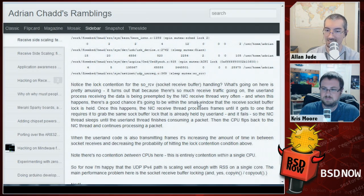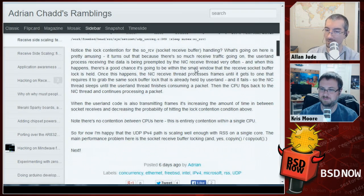That fails, so then the NIC thread goes to sleep until the userland thread has finished consuming that packet. And then once it is, the NIC's going to wake up again and deprive the app. And then the CPU flips back to the NIC thread and continues processing. When the userland code is also transmitting the frames when it receives them, it increases the amount of time between the socket receiving and decreasing the probability of hitting that same lock contention. So actually making it do more work was making it faster, because it was making sure those two things didn't try to happen at the same time.